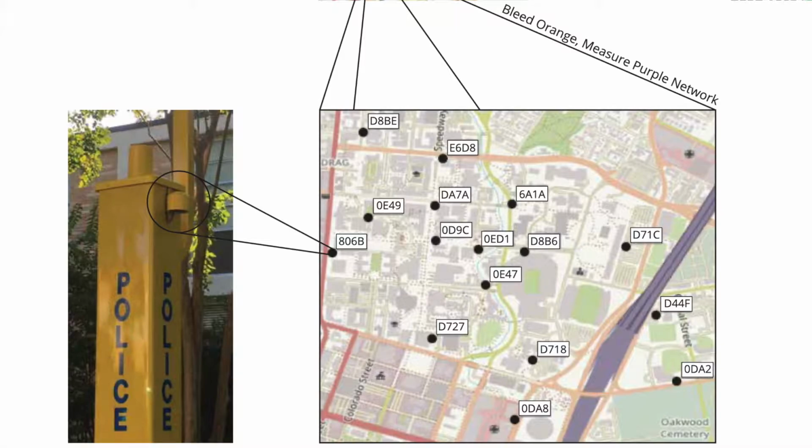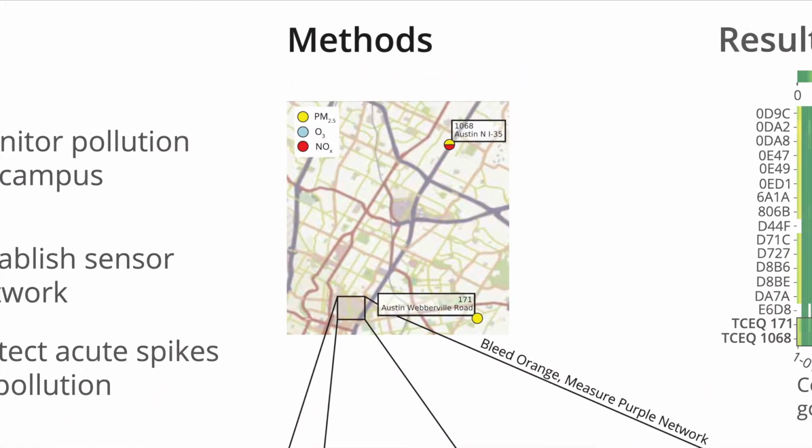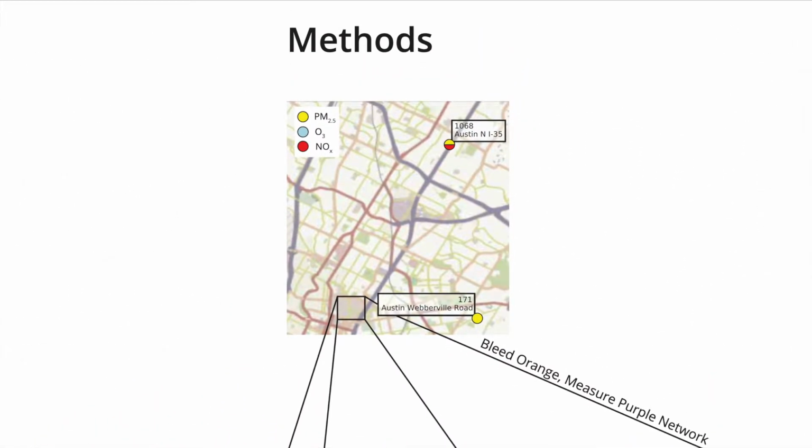We chose locations near the major roadways as well as those that were near potential sources like buses and on-campus power stations. Our sensor network, called the Bleed Orange Measure Purple network, is unique from others in that it is more densely concentrated. This figure shows our sensor network in relation to 2 government-funded air quality monitoring sites overseen by the Texas Commission for Environmental Quality.